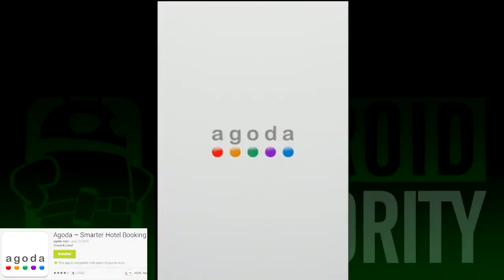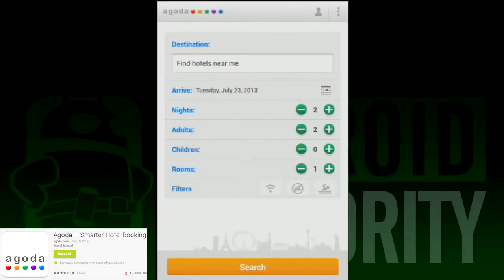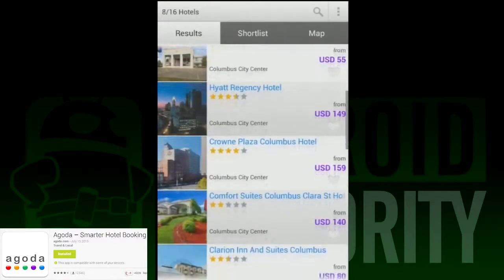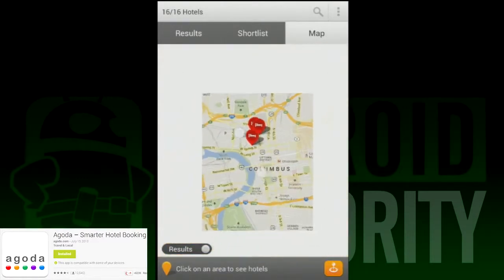Number 6 on our list is an app called, and I hope I'm pronouncing this right, Agoda. This popular hotel booking app is a pretty solid option if you're traveling and need to find a place to stay. While other apps search only metropolitan areas, one thing we thought was really cool about Agoda was that you can search by landmarks or suburbs, not just major cities.